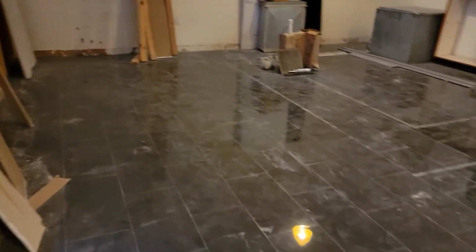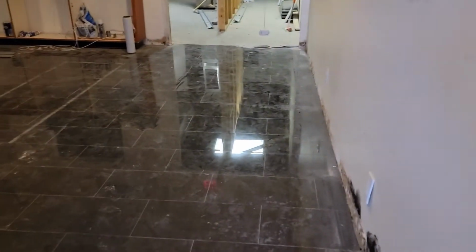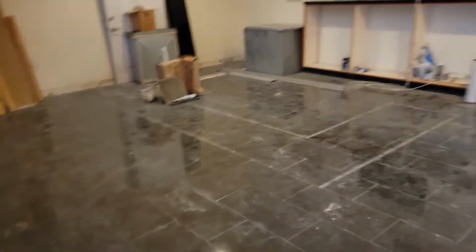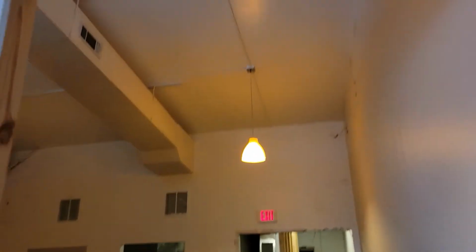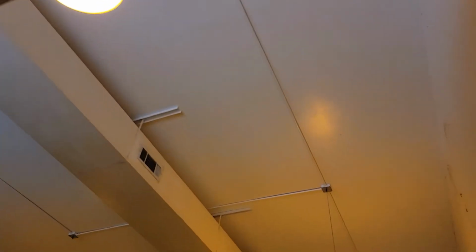But the issue I have with this space is this is not my style. I wouldn't be going for black or dark tiles. I don't know, this is not me here. I really hope this is not gonna cost me double or triple the price to get this place changed to my style.